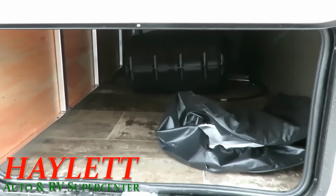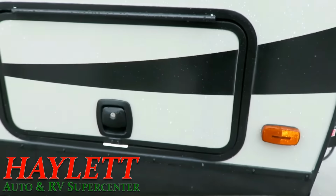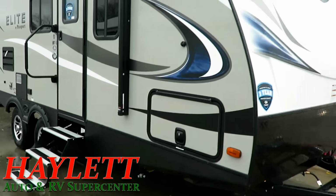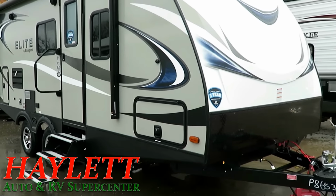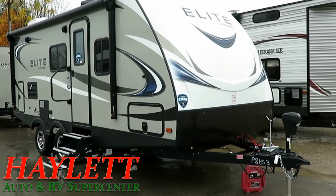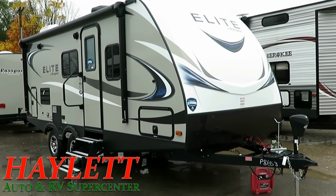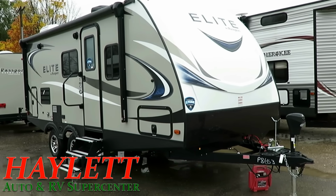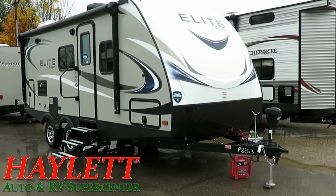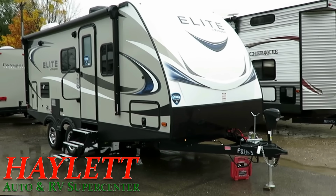The big full pass-through storage is really just a signature feature of all the Passport models. It's one of those things they've done very well. They give you a lot of storage capacity in these things to really be able to pack heavy. So this is like a real pack heavy and tow small model right here. Some people want something nice, they just don't want something big, and that's exactly what this one represents right here.